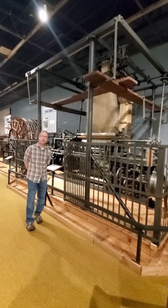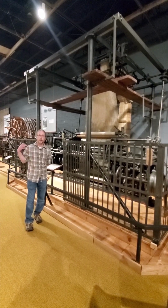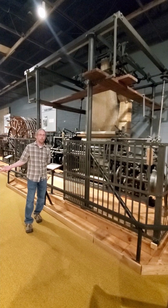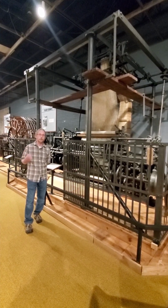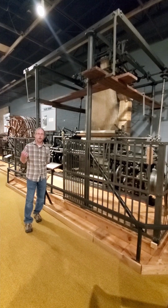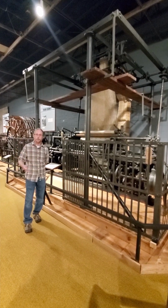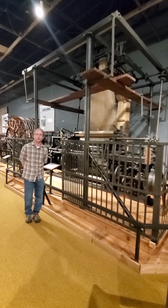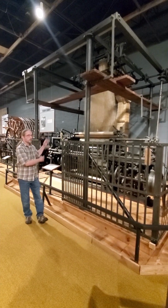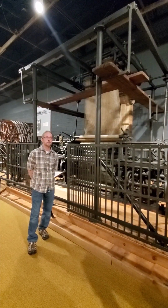Other machines that we have for the lace industry include a warping machine, a reeling machine, and a winding machine. So we do try to talk about the entire process of throwing and warping the various textiles together to make our finished product. So, John, tell us a little bit more about the history of Scranton Lace.